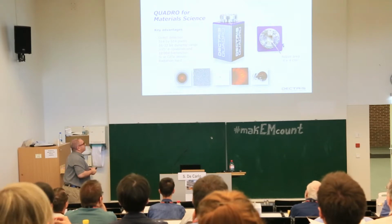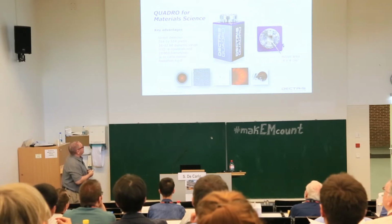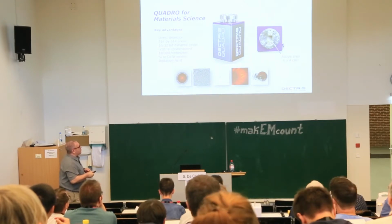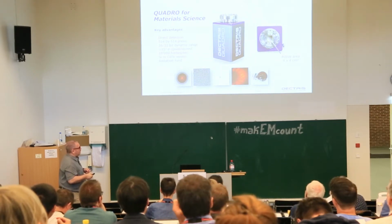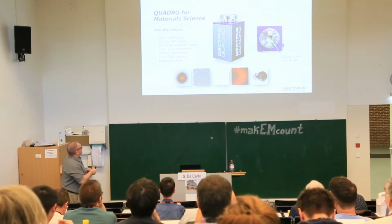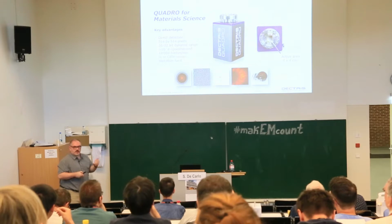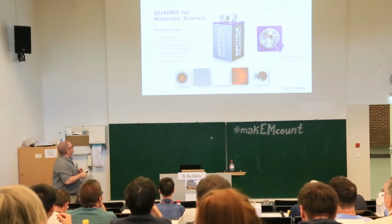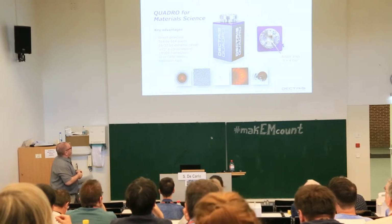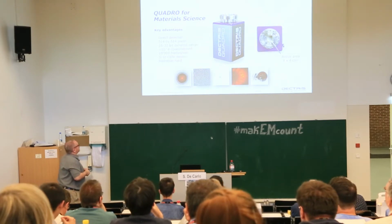So this is Quadro. You may have seen it at the booth during the week. It's our smallest detector, although the active area is 4 by 4 centimeter. This is about 500 by 500 pixel, because the pixel size is about 75 micron. The dynamic range is quite high. I will explain why I put here 16 to 32-bit dynamic range.